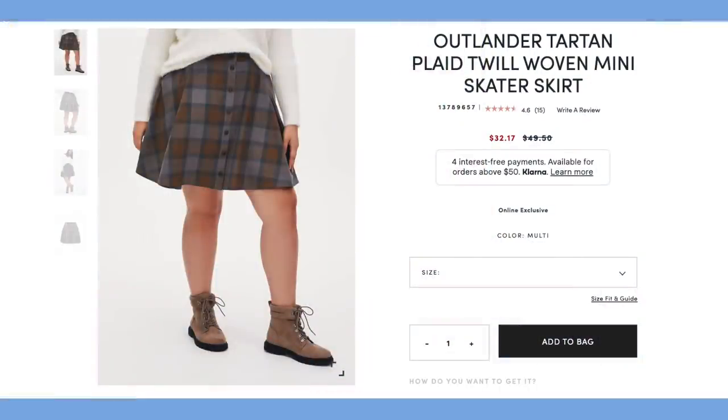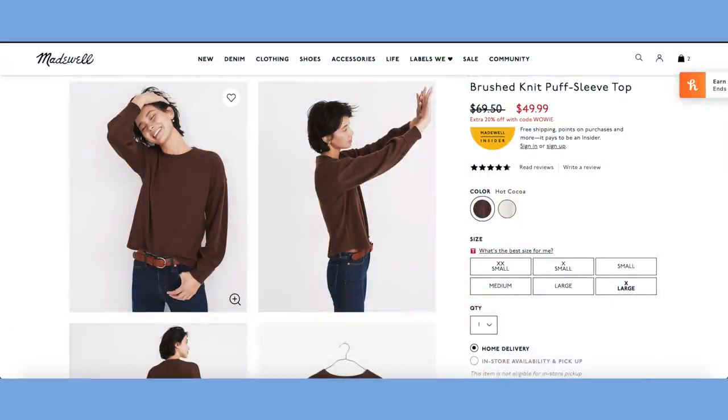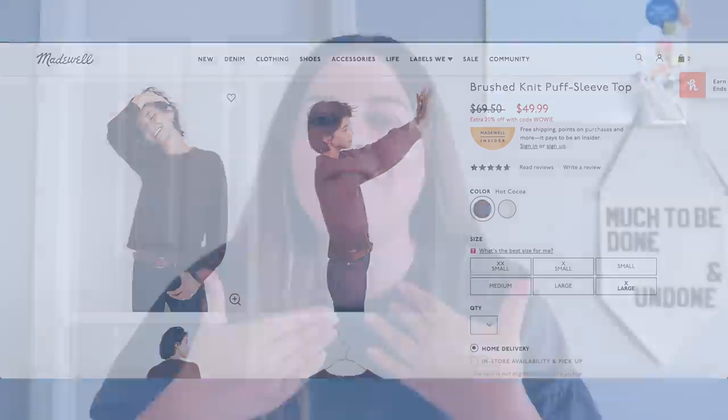And I found one on Torrid that looked pretty on brand, so I got it in a 2X. And I also bought a brown sweater from Madewell to pair with it in an extra large. I have a set of those fake collars for layering, so it looks like you're wearing a collared shirt under something, but it's actually just, I think it's called a dickie. So I'm gonna wear one of those under the sweater for a very academic look.